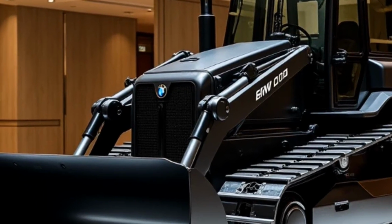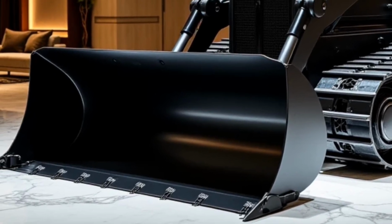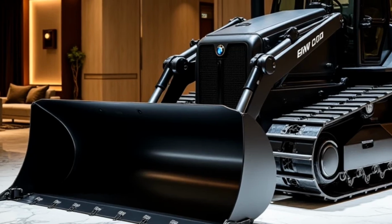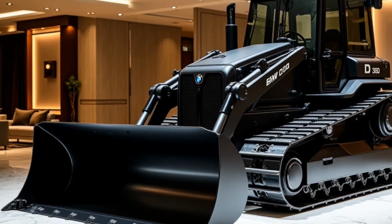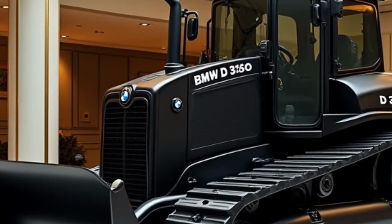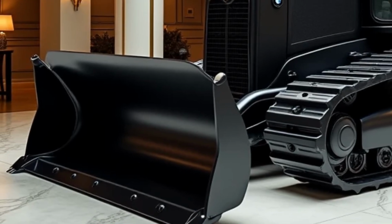At its core, the D350 Bulldozer is a workhorse, capable of tackling the toughest terrain and handling heavy-duty tasks with ease. Equipped with advanced hydraulics and robust components, it's ready for action on construction sites, excavation zones, and any challenging landscapes you can imagine. But unlike traditional bulldozers, the D350 doesn't compromise on comfort or style. Inside, the cab is fitted with premium materials, ergonomic seats, and cutting-edge controls that make operating this machine feel more like driving a luxury SUV than a bulldozer. For operators who spend hours at a time on the job, this elevated level of comfort makes all the difference.